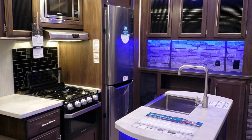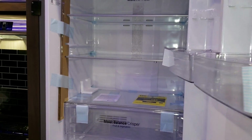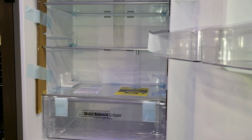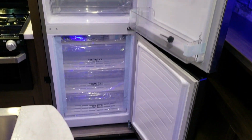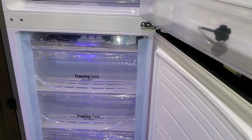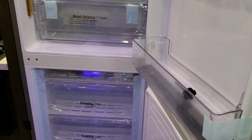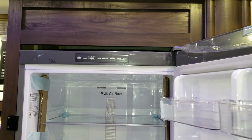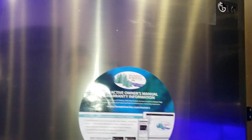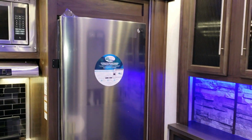Residential refrigerator, standard on the coach. They're currently using LG. Swing this open here. This is a 12 cubic foot stainless front refrigerator. Freezer on the bottom. And I haven't unpacked all this stuff yet, but they have little slide out drawers here. You do have some shelves there on the refrigerator door frame. Controls for it up there on the top. It's a pretty nice refrigerator for an RV this size.